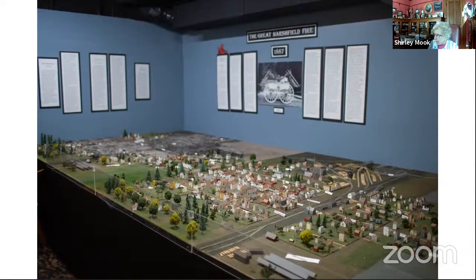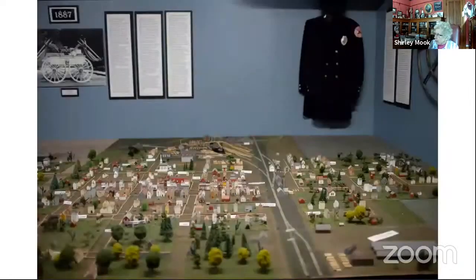When I first came to Marshfield, people said the streets in downtown Marshfield were only 60 feet wide before the fire, but after the fire, they made them 100 feet wide. That is not true. They were always 100 feet wide because the Sanborn fire maps show them as such. And this shows a little more close up of that.